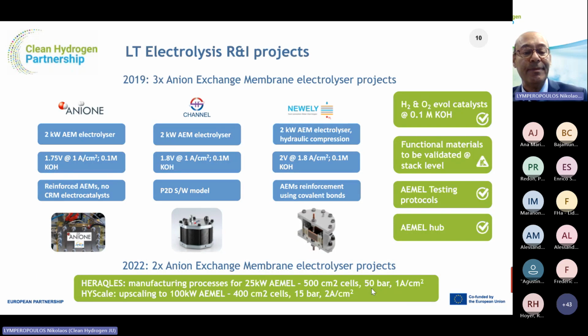as we will hear. Just to inform you at the bottom, 2022 call, we have supported 2 anion exchange membrane electrolyzer new projects, Heracles and High Scale, and we're going from the 2 kilowatt testing electrolyzers of the 3 projects to 25 kilowatt and 100 kilowatt, and from 100 square centimeters to 400 and 500 square centimeters, quite high pressures as well.